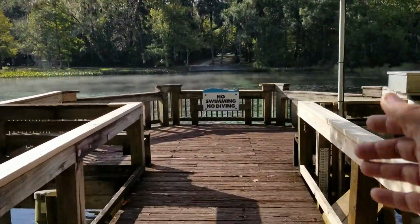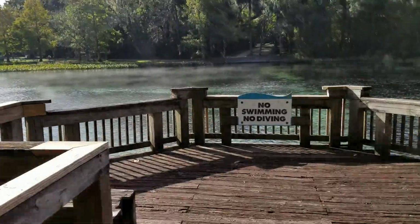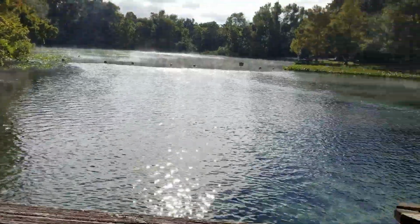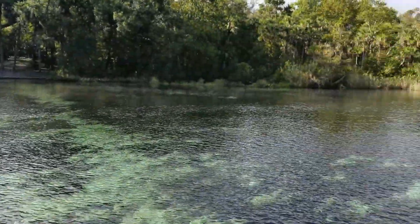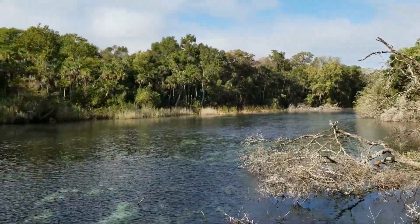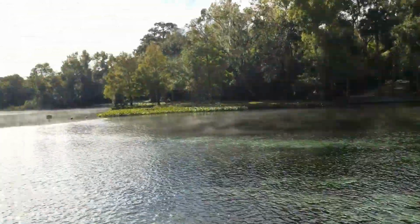Here is the lookout. And nice. I like it. There's another lookout. I'm gonna show it to you guys. I believe towards the other end that shows part of the river run. Let's go to it.